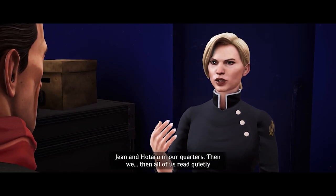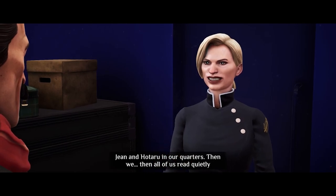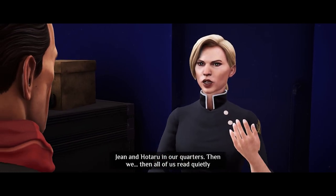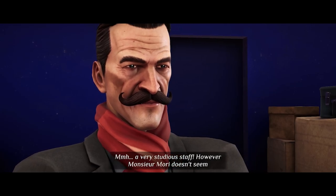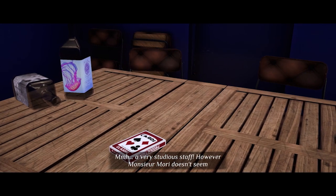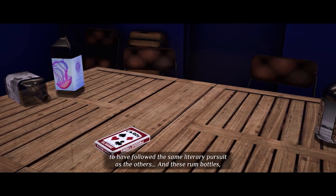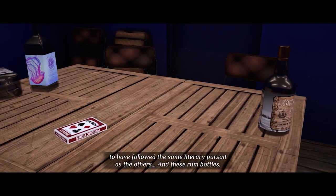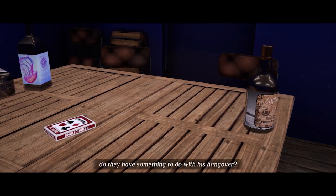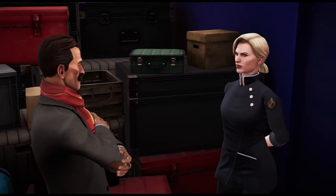Then I joined Jean and Hotaru in our quarters. Then all of us read quietly in our beds until we fell asleep. A very studious staff. However, Monsieur Mori doesn't seem to have followed the same literary pursuit as the others. And these rum bottles, do they have something to do with his hangover?